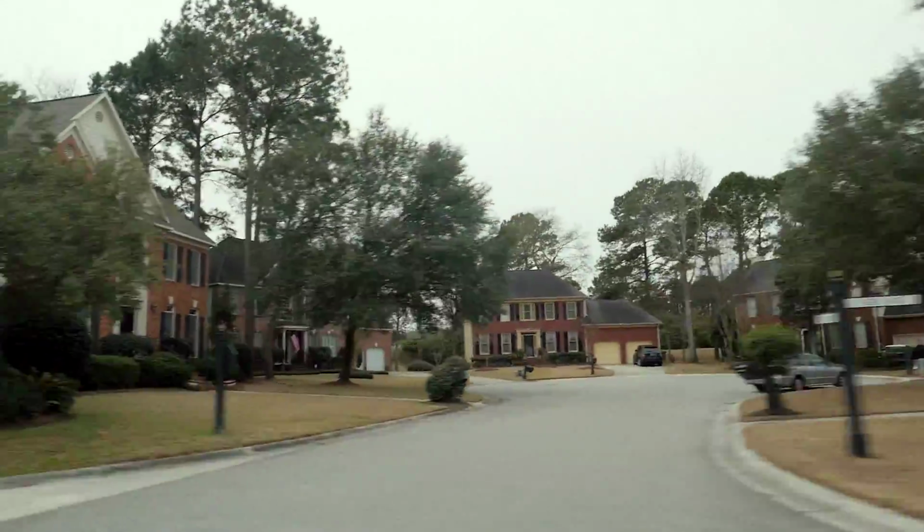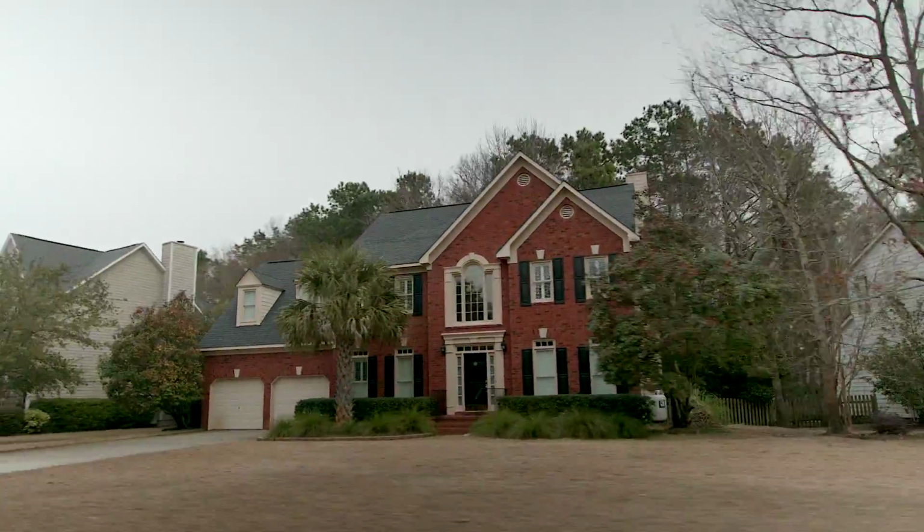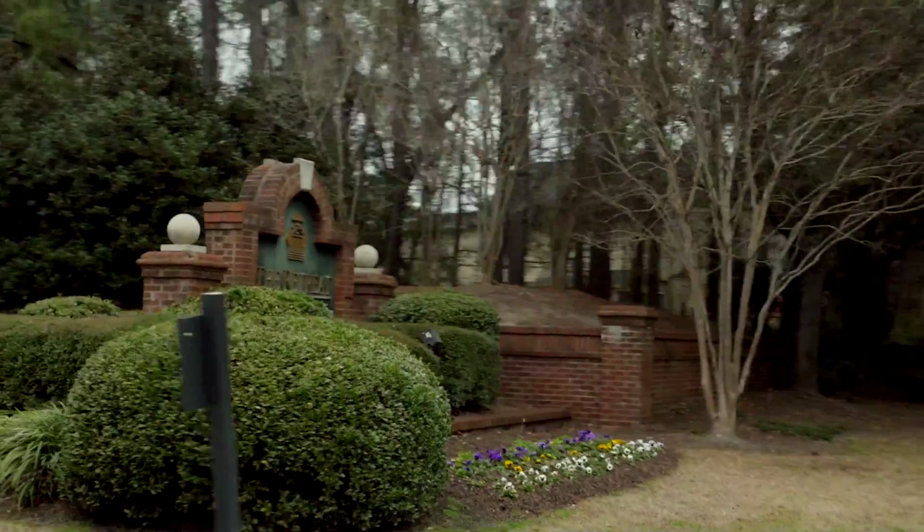But this is the Retreat, and again, a little more space between the houses, a little bit bigger houses than the first subsections we rolled through. And we're going to head on up and go through a couple more.